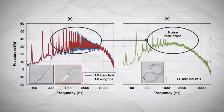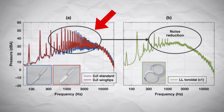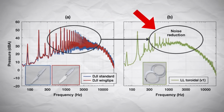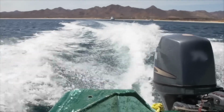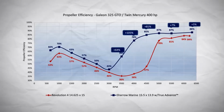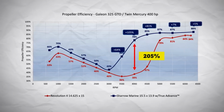This is a pretty insane difference and can be seen on drones too, where these graphs show that a standard prop generates much more noise in the important frequency zones than a toroidal prop. On top of that, if we consider a boat with a motor running at 4,000 RPM, the toroidal propeller efficiency is 205% that of a standard one.